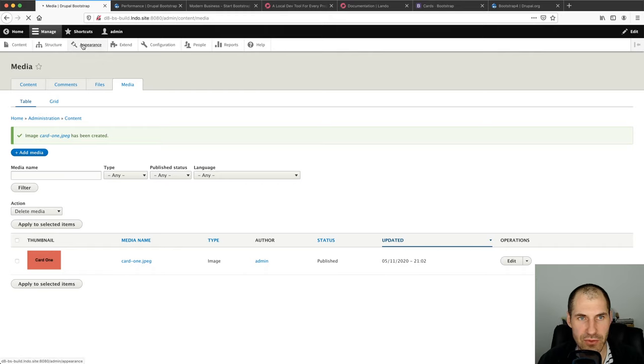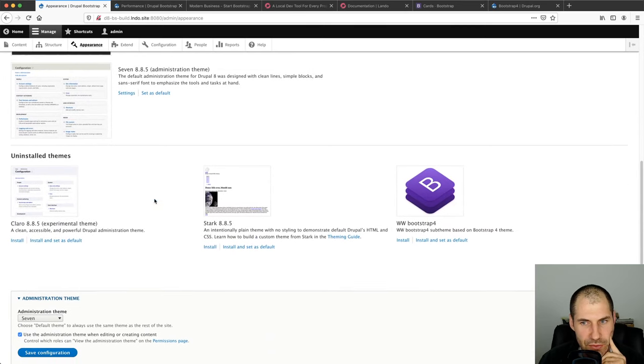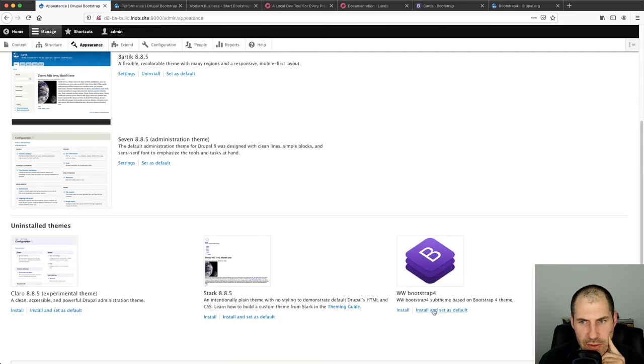So now if we go to appearance, and click on this Bootstrap 4, which is my one. And then all we need to do is make sure the blocks are set up correctly.